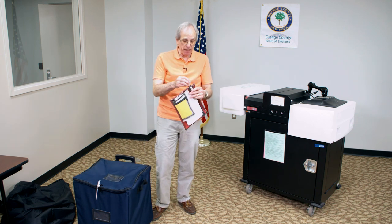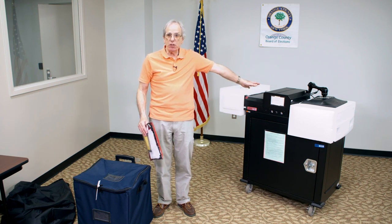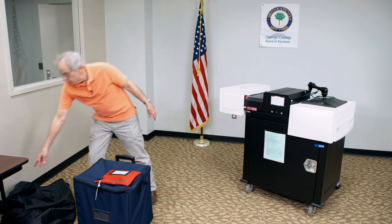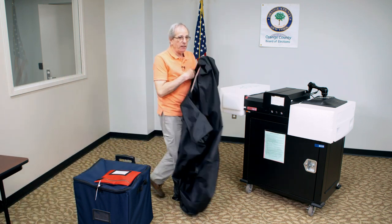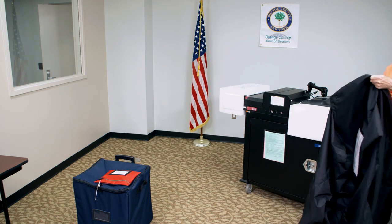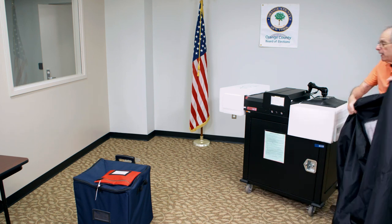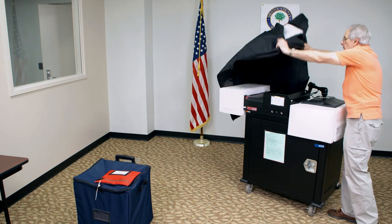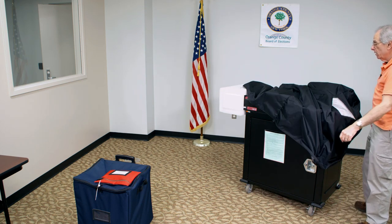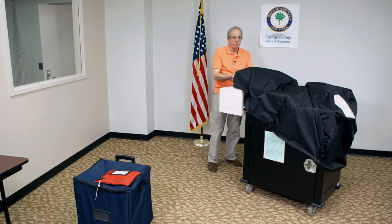And while I was doing that, the other operator was putting the styrofoams and getting the machine back into its original state. And then we now have to put the cover on. And when we finish that, both of us then need to take the blue ballot bag and the red bag to the appropriate location that's been designated to us in our instructions.